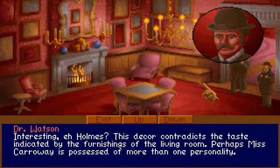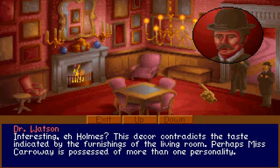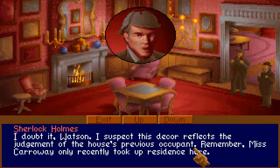Own you. Interesting, Holmes? This decor contradicts the taste indicated by the furnishing of the living room. Perhaps Miss Carraway is possessed of more than one personality. I doubt it, Watson. I suspect this decor reflects the judgment of the house's previous occupant. Remember, Miss Carraway only recently took up residence here.